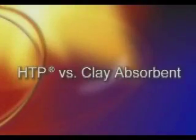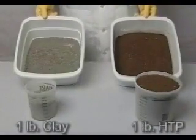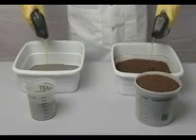HTP is an organic porous material that will encapsulate any petroleum liquid with a natural capillary action immediately on contact. The tub on the right is filled with 1 pound of HTP, and the tub on the left with 1 pound of a clay absorbent. We then pour 1 quart of 30-weight motor oil in each tub.